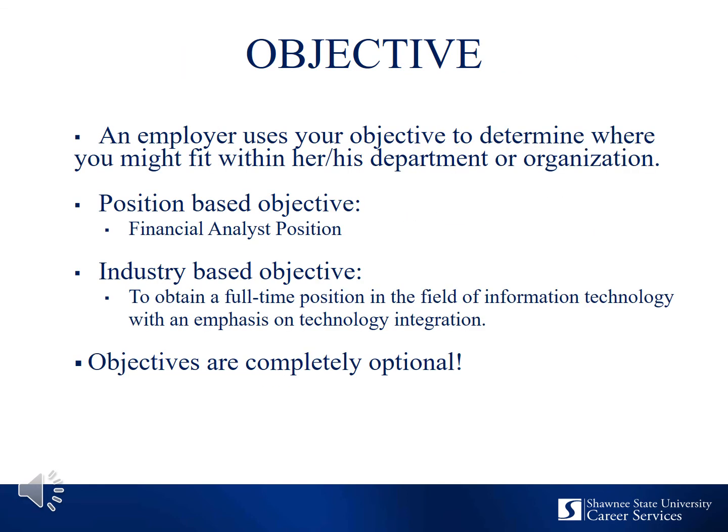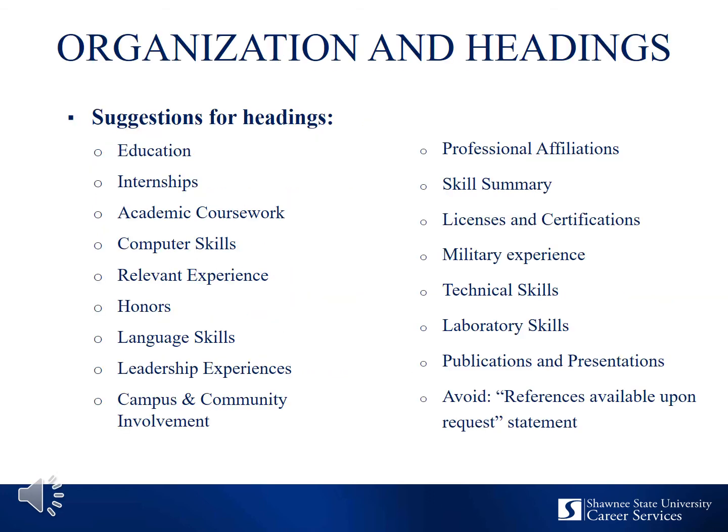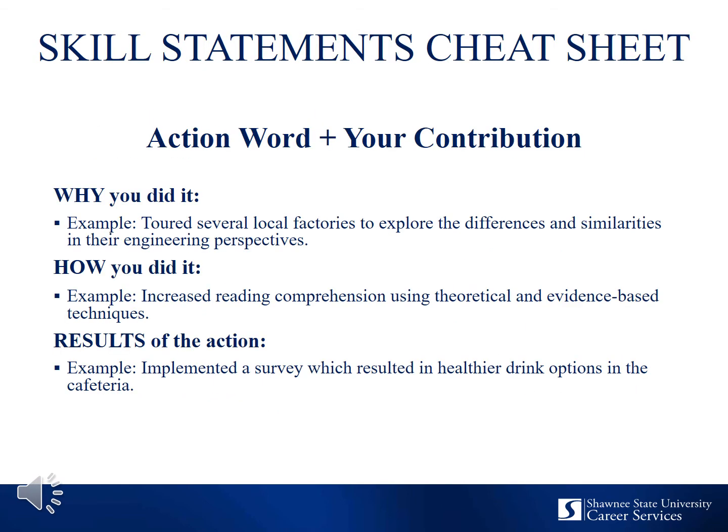The objective is an optional header that you can use. Employers use your objective to determine where you might fit within their department or organization. Here are some examples of headings that you can use inside your resume. Here's a skills statements cheat sheet: your action word plus your contribution. These are things that you're going to want to include in your resume also.